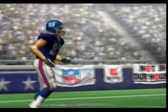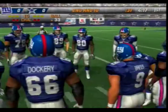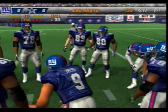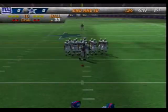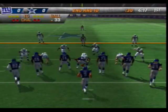And you'll see that kind of thing out of these guys a lot. They're big and they're strong and they're fast. Opposing offensive lines sure have their hands full when they get out in this field. 2nd and 10. Ball on the 33-yard line.